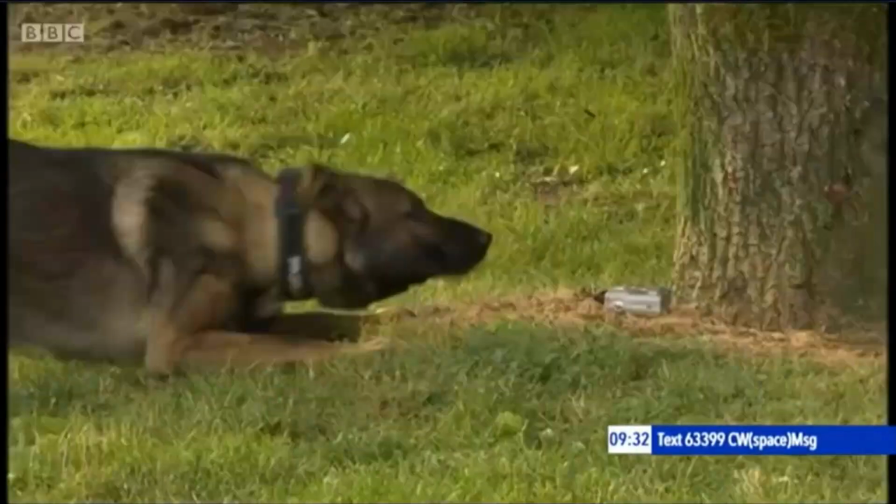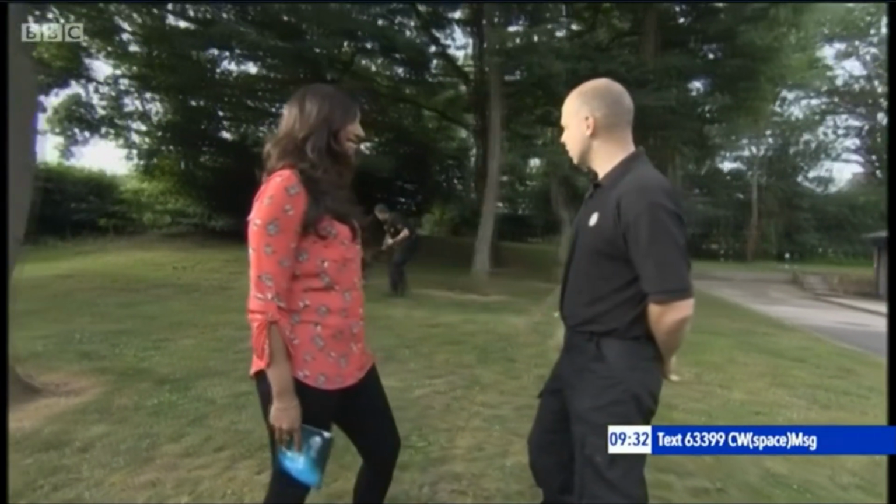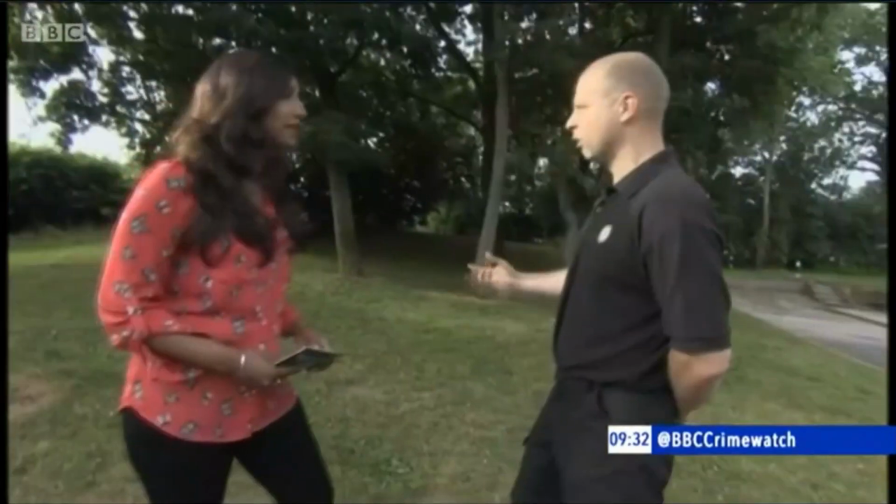Well, he's doing a property search at the moment. He's located it really quickly. It's such a small area, and it's a little bit visual. He's gone off there because it's a large item. That was really fast. It just shows you how quick the dogs can pick up on a scent, and obviously that item is a larger item, so it was visual.